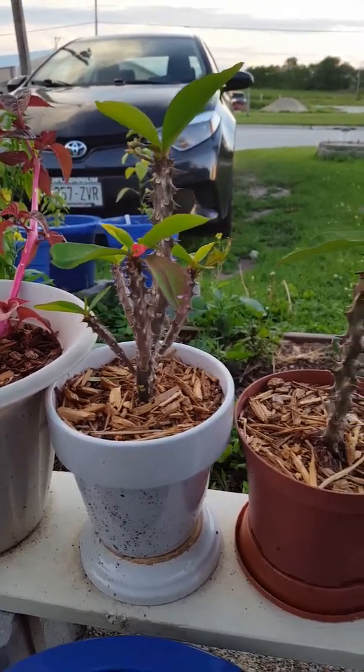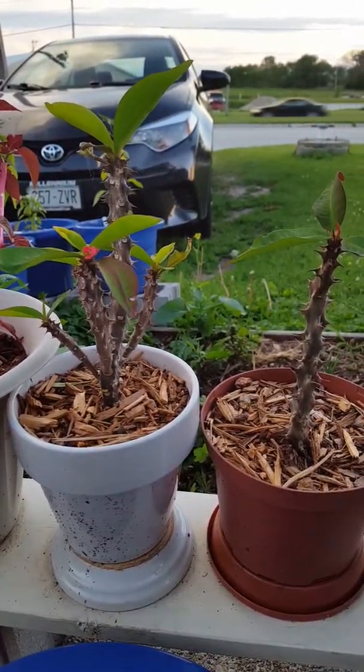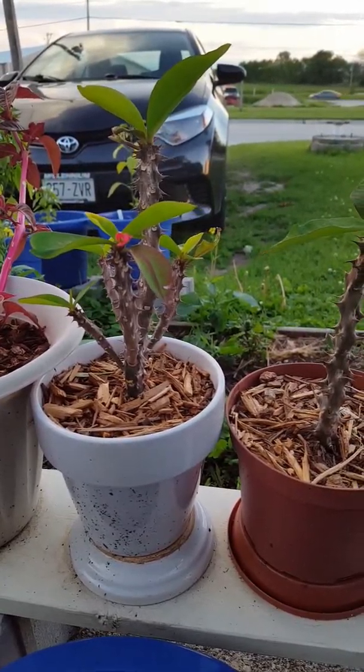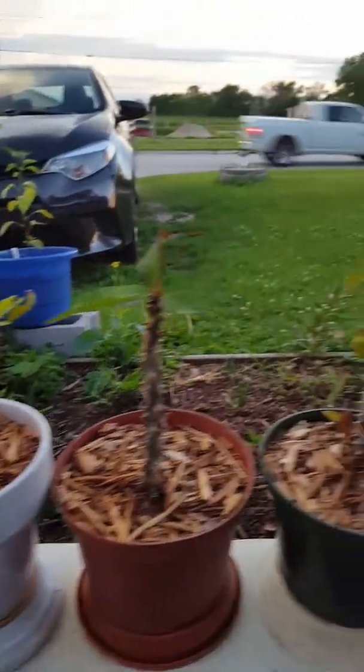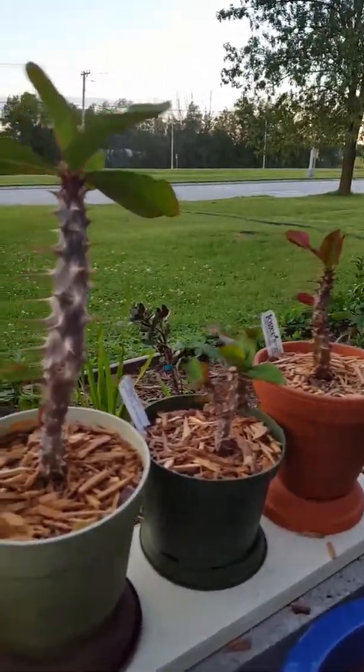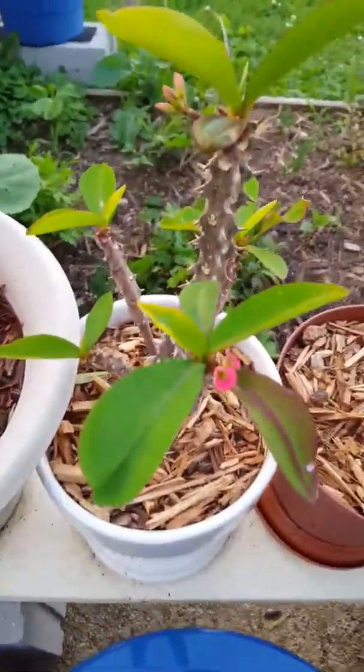And here, within the last couple of weeks, I've noticed some new growth. They're getting all new leaves again. They pretty much had all the leaves falling off, and so I'm getting all new leaf that I've noticed, and they're starting to bloom again.